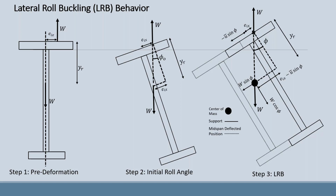And so to satisfy moment equilibrium, it's going to progress to step 2 here, where the girder is going to roll to this initial roll angle. And if we imagine that the girder isn't going under any bending deformations yet, this is the roll angle, a rigid body roll that the girder would undergo to satisfy moment equilibrium initially.